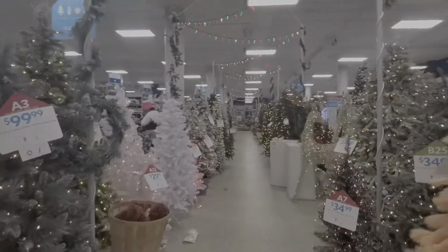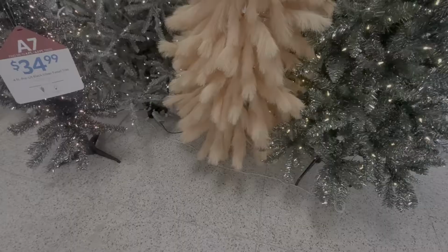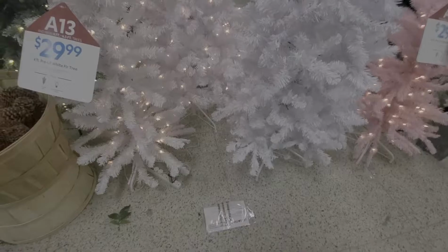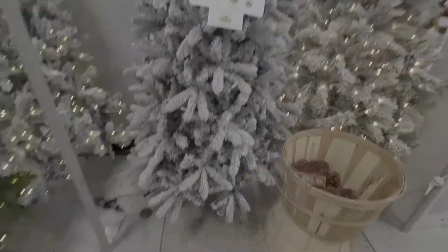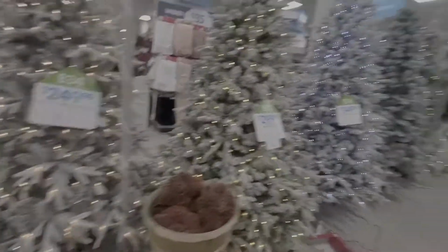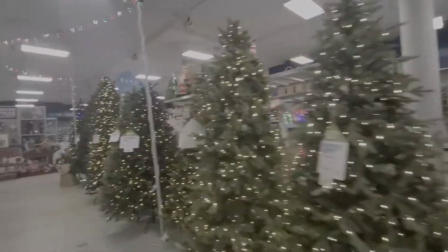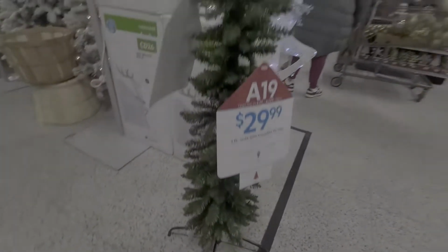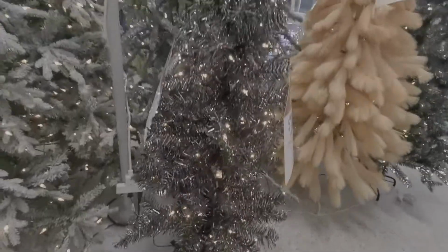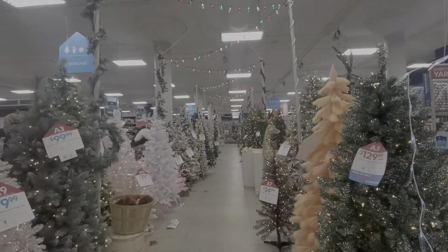As you can see, there's a bunch of trees, like a bunch, like furry ones, like full-on white ones, even pink ones, colorful ones, colorful flashing lights, snow ones, and plain ones, and even more snow ones, and even a slim one, and some silver ones, and tiny ones, but all of the trees are cool.